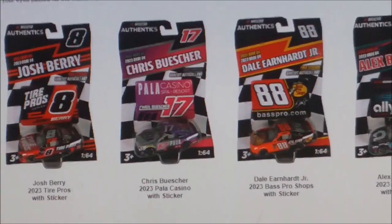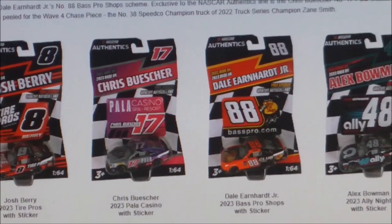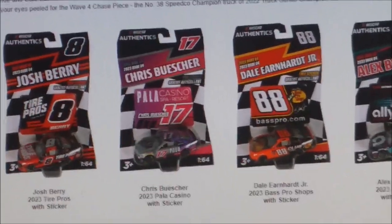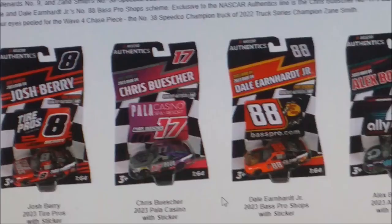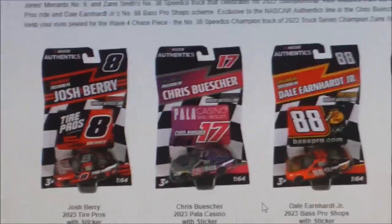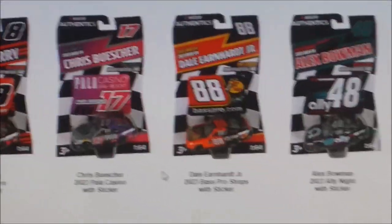Next we have the Pala Casino 2023 for Chris Buescher. To be honest with you, it's kind of a bit meh. Because you can see the gray fading to the purple, magenta, and pink mixed together. It's kind of, like I said, a bit mixed, to be honest with you. It somewhat looks okay, but not really, though.